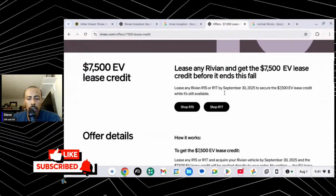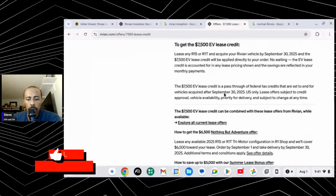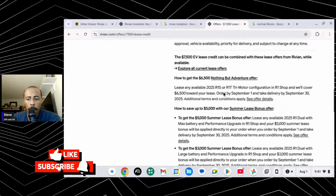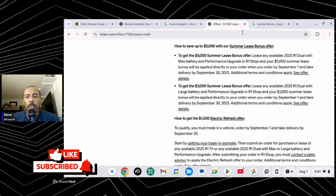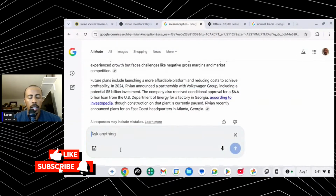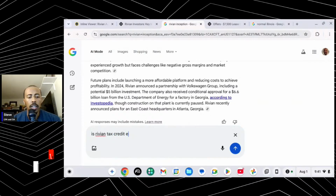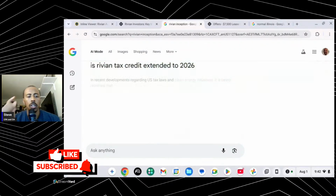Well, they're still advertising 2025, but yeah, they have a thing. So it says September 30th. But yeah, if we look it up, I was looking this up earlier, and they were mentioning that they have. All right, is the Rivian tax credit extended to 2026? Let's look it up.